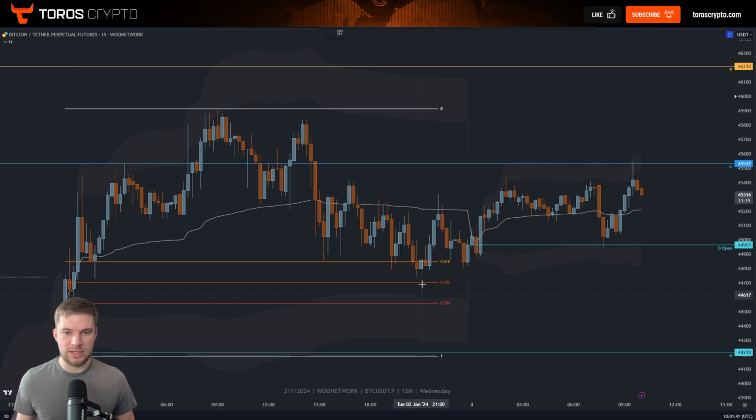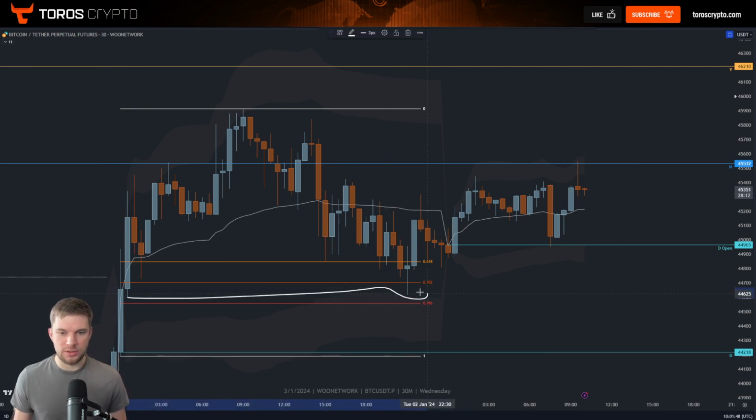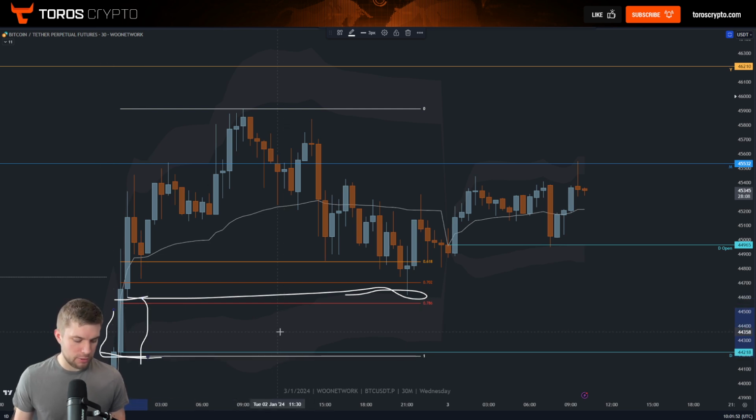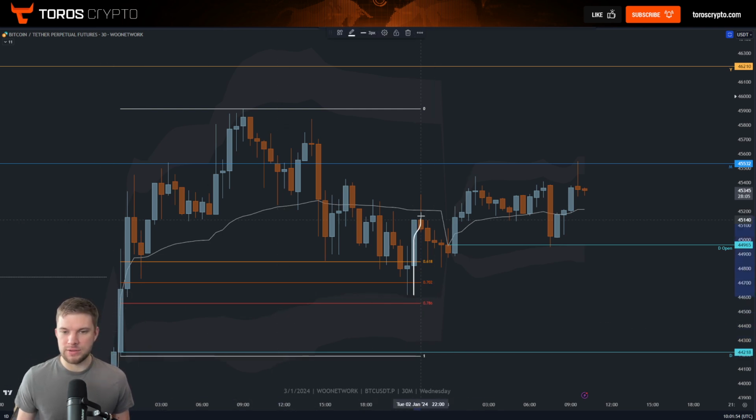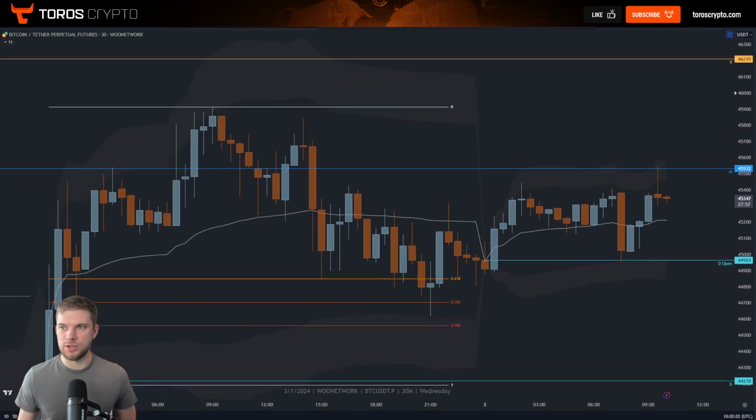So yeah, that was very nice. This was this exact low. What we did when we came down there was we tested into the single print, that impulse that we had from our daily open, and then immediately bounced, and that's given us this move up towards the monthly level. So still in that long position right now, and yeah, still looking for 46,200.